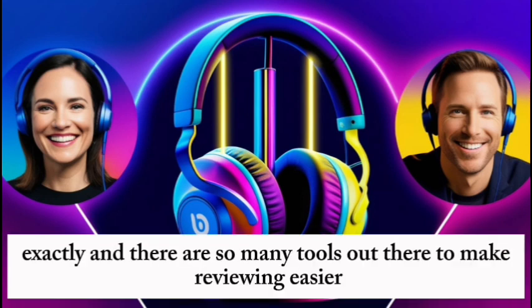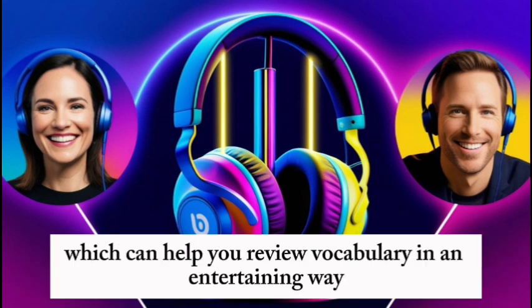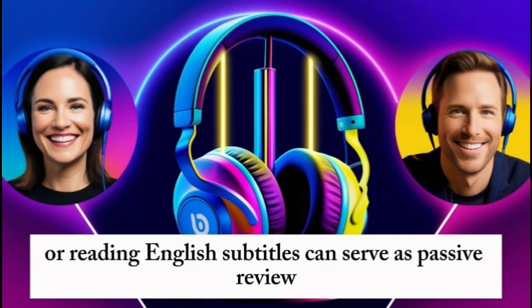Exactly. And there are so many tools out there to make reviewing easier and more fun. In addition to Anki and Quizlet, I'd recommend trying out games like Wordscapes or crossword puzzles, which can help you review vocabulary in an entertaining way. Even simple things like setting your phone's language to English or reading English subtitles can serve as passive review.